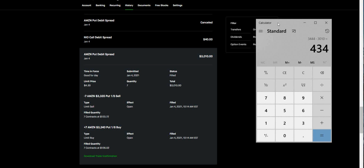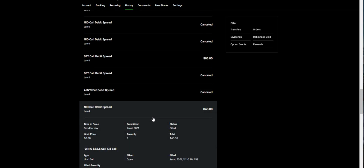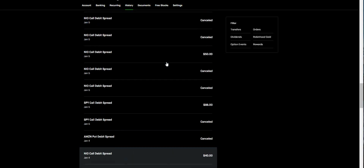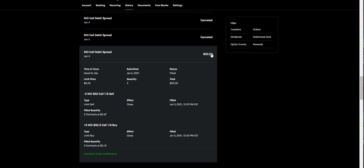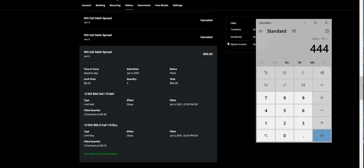Then I had, let's see, I'll just keep those open. I should have just kept all the windows open. That's what I should have done. So here's a Neo call debit to open. Oh, I paid 40 for that, and I think I sold this for 50. So this was the 52 by 5250. Yeah, 52 by 5250. So I closed that for 50. So I made $10 on that. So now we're up plus 10. We're up to 444. Then I had a SPY call debit.